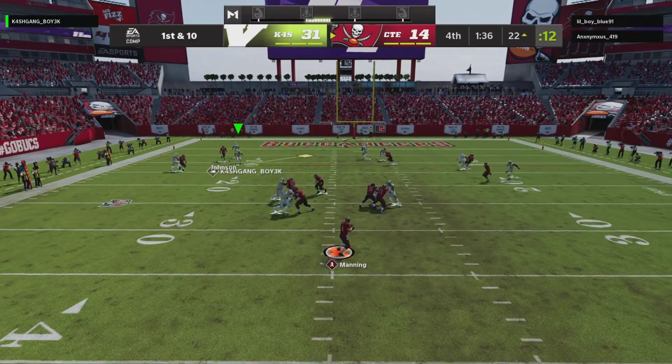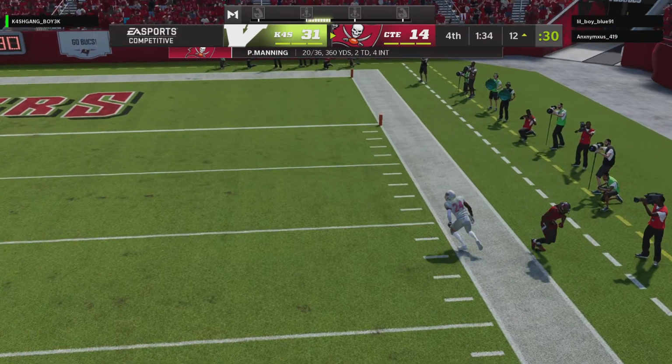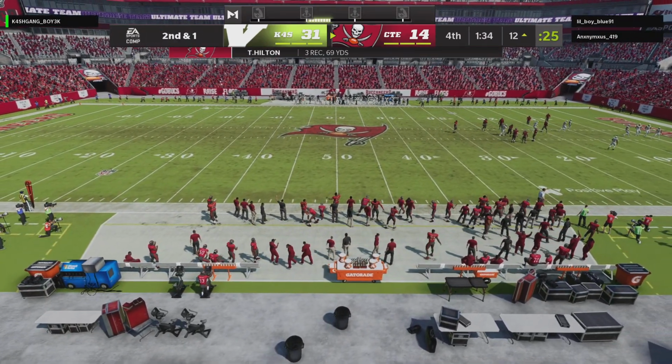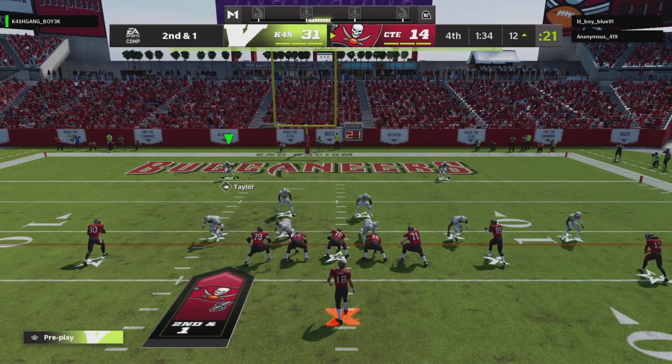Throwing is Manning. On the right side, it's Hilton with a catch. And he'll be out of bounds, taking it just shy of the 10, at the 11 or the 12. Give him 9 there on the first down completion.